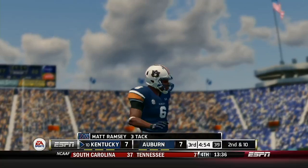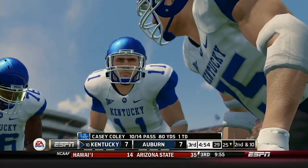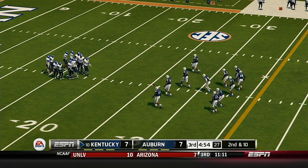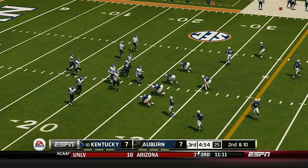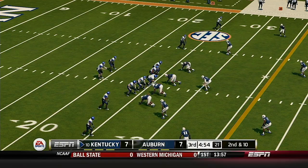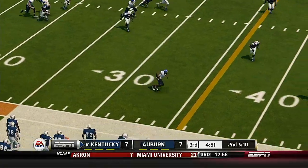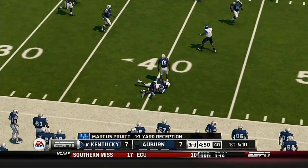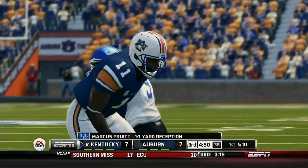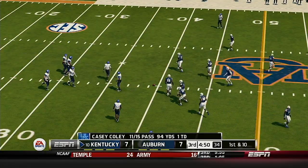Throws to the receiver, incomplete. Second down, 10 yards to go. Ball on the 25-yard line. Quick pass. Excellent open field tackle. First down.